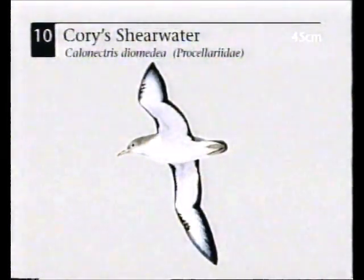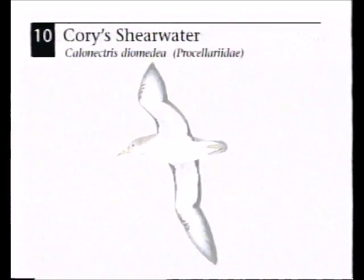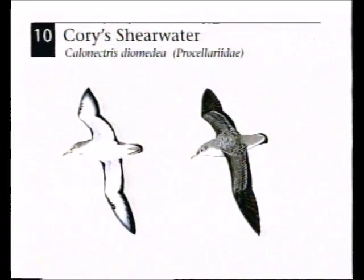Cory's shearwater. The Cory's shearwater is a Mediterranean species, which you might have seen following the boat if you've ever been on a Greek island cruise. It is paler and greyer than other European shearwaters, with an obvious pale straw-coloured bill. Even at a distance, though, it can be picked out by its larger size and much slower, steadier, less frenzied flight action.